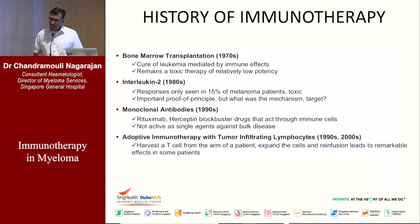Similarly, adoptive immunotherapy is where you harness the power of the T cells that work against myeloma, or for that matter any cancer, transferring them from one patient to another, or sometimes from the same patient, but then educating these T cells in the laboratory so that they recognize the cancer cells specifically, and then putting them back into the patients. That is what has changed.